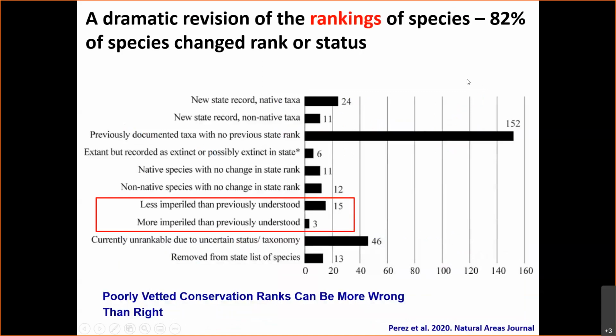Now, we had a really dramatic revision of the rankings of the species. About 82% of the species changed rank or status. A big chunk of this was taxa that had been documented in the state before, but weren't ranked previously. But we also had 15 species that were less imperiled than we had thought before. So something we considered imperiled, we have now moved all the way over to vulnerable or really pretty stable. And then we had 3 species that are more imperiled than previously understood. And a big chunk of species that are just unrankable because their taxonomic status is so uncertain.